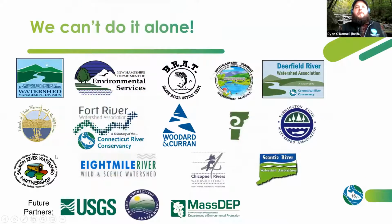And I just want to give a shout out to all the partners that make Samplepalooza happen. I also like to call this page the collage of blue and green logos. But all of these organizations and agencies contribute volunteers or input on where to collect and or help with transportation, everything. You know, certainly couldn't do it all by ourselves.